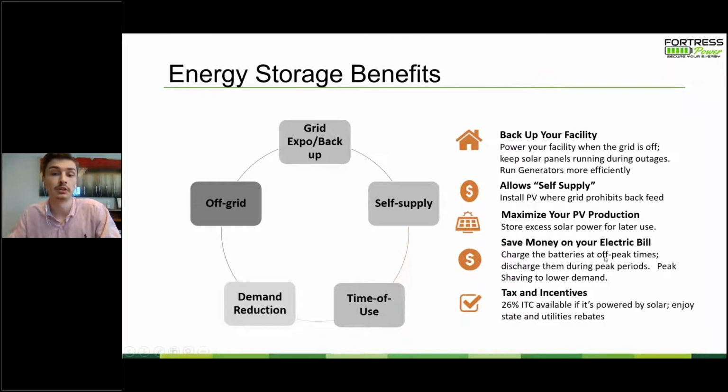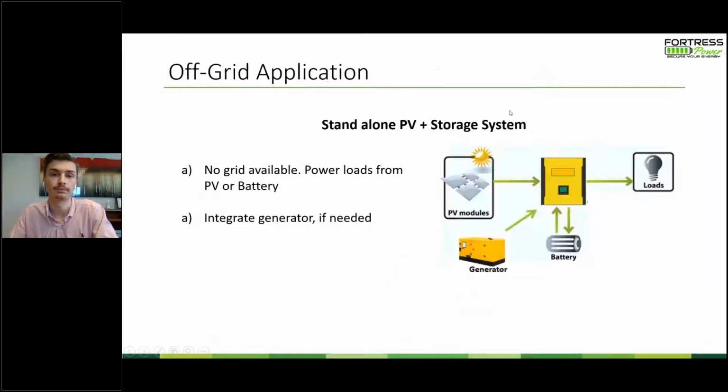And saving money on your electric bills, so charging the batteries at off-peak times and discharging them during peak times. This is primarily seen in areas like Southern California. However, I have heard that we are seeing this now here on the East Coast in states like Georgia and Delaware, and even up in Massachusetts as well. And the benefits, obviously, like I mentioned, there's a lot of tax breaks and incentives that you can use for energy storage and solar.